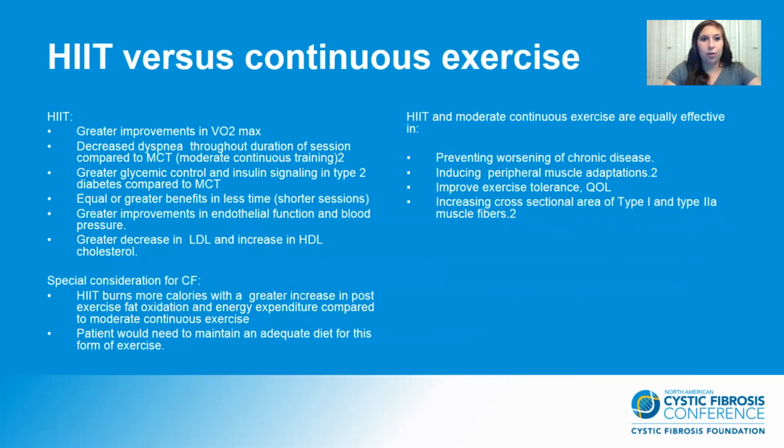So HIIT versus continuous exercise. HIIT actually showed greater improvements in VO2 max, decreased dyspnea throughout the session, greater glycemic control, and equal or greater benefits in less time or shorter sessions compared to moderate continuous. Greater improvements in endothelial function and blood pressure, and a greater decrease in LDL and an increase in HDL cholesterol. HIIT and moderate continuous exercise are equally effective in preventing worsening of chronic disease, inducing peripheral muscle adaptations, improving exercise tolerance, quality of life, and improving cross-sectional area of muscles, so building strength.